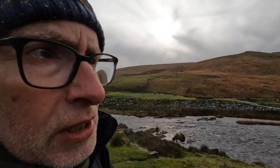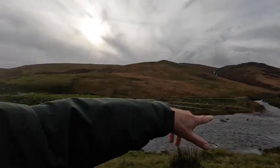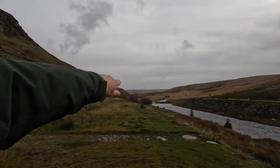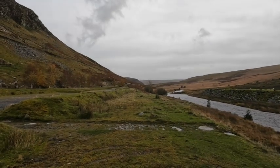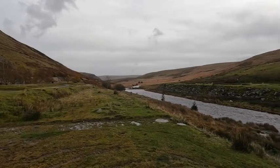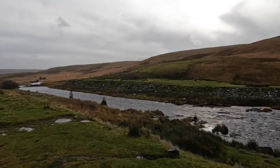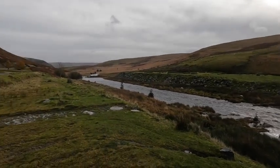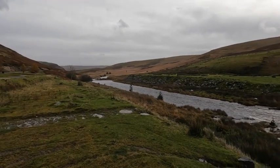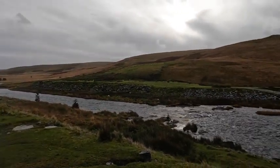One of them is here in the Claerwen Valley. There's the river Claerwen, makes its way a couple of miles down there and joins the Elan Valley. So all this water ends up into the Elan Valley. And here in the Claerwen is the Claerwen Dam, which is the newest of all the dams. This was built about 50 odd years after the others. And it's a different construction technique as well. And it's bigger than all of the others.